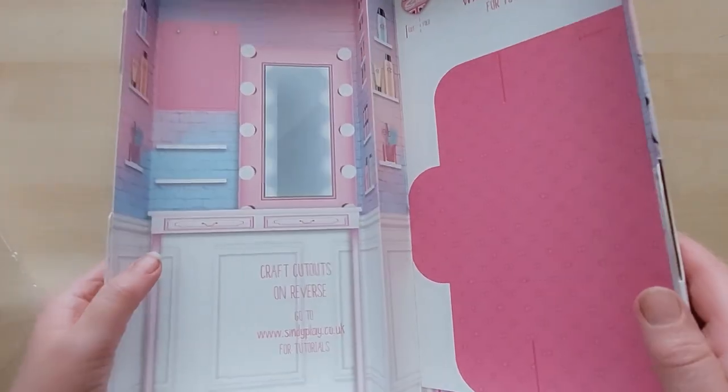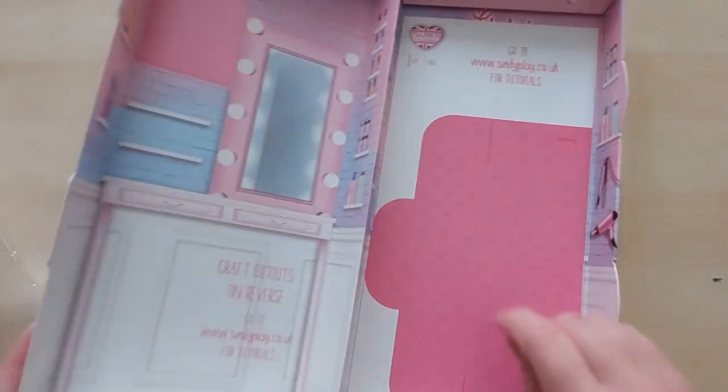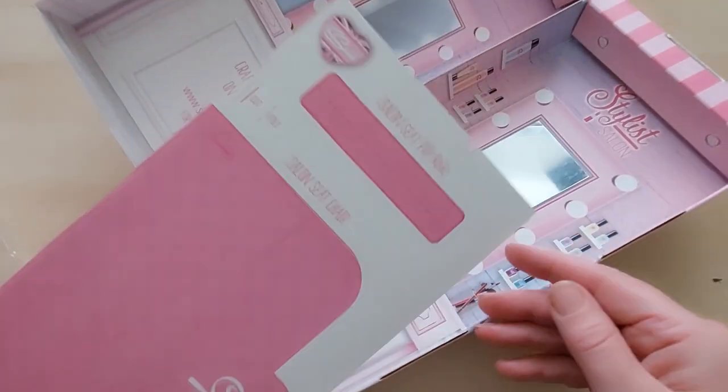And then you've got like a two-way diorama, so to speak. She's got all her products up there. She's got nail varnishes, hair products, I presume. I don't know what else she does. That's the back part of the chair.